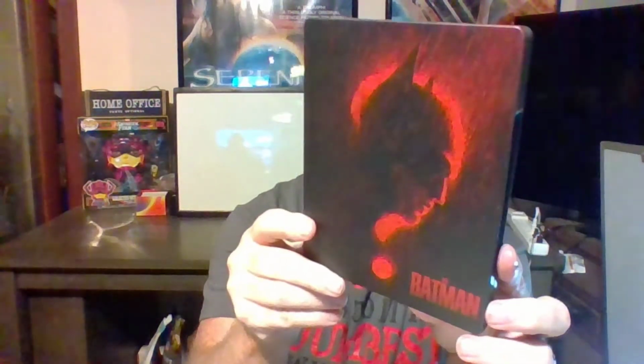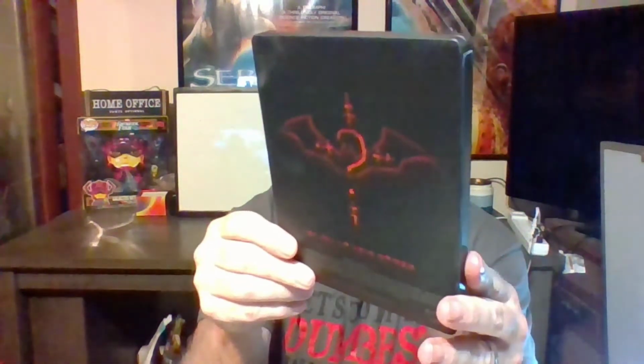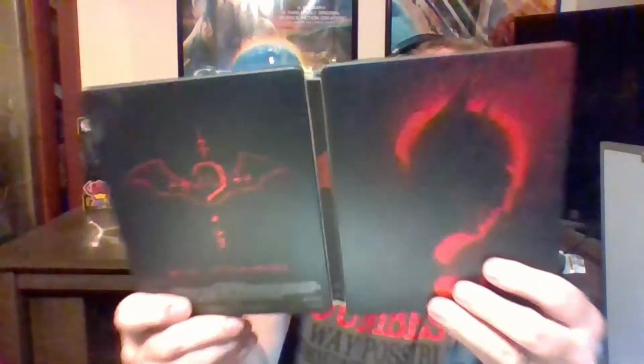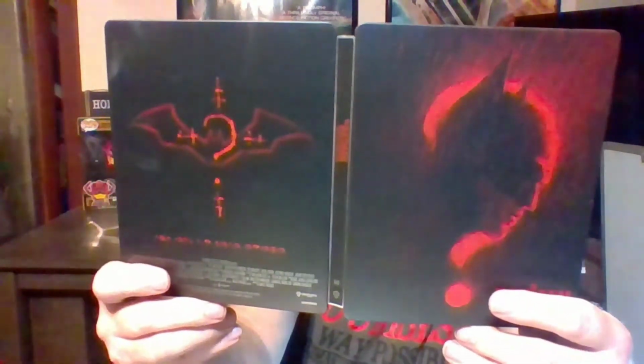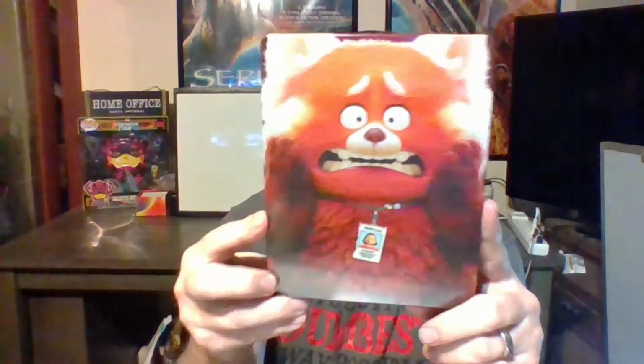Next, of course, we've got the Batman. This is the Best Buy one with the question mark. I'm not disappointed that I have this. I pre-ordered it really early because I missed out on No Way Home. So when this one became available, I jumped on it right away. So that's the Batman.